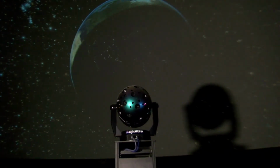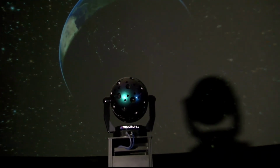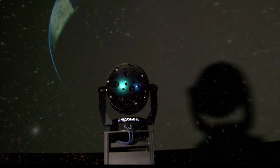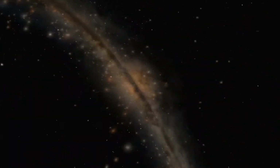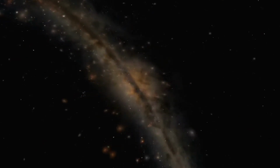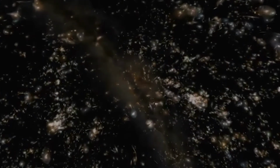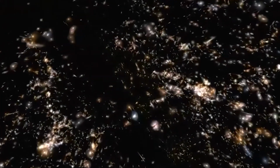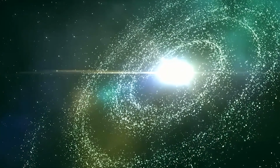To project stars, Fisk uses what is called a starball, capable of accurately reproducing the night sky using millions of stars. What makes Fisk unique to most planetariums is that it uses both the starball and IMAX quality video projectors, which practically immerse audiences into the scene. The starball projects 10 million stars as if you're actually outside looking at the stars.